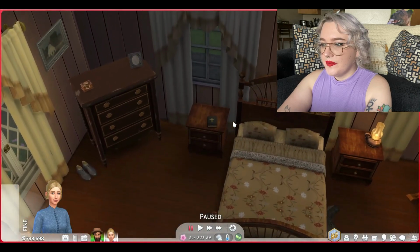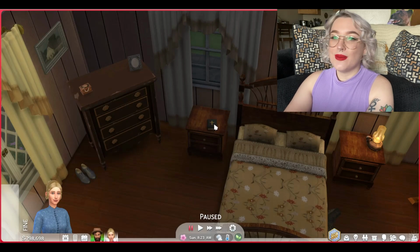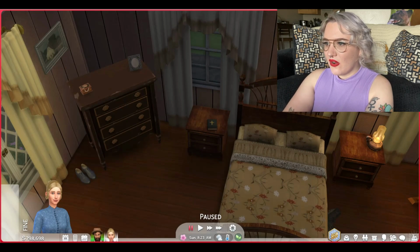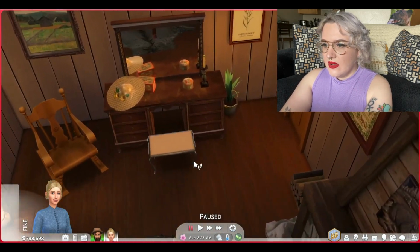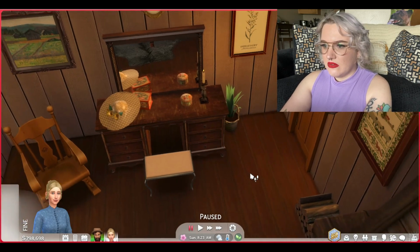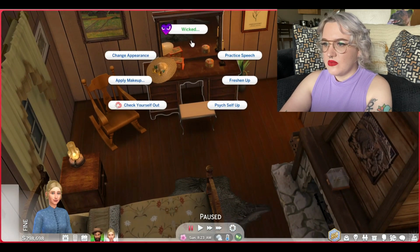Soup's cute. We got a little Bible over here. Just kidding. I know how it's pronounced, you guys. We got a cross over here because people were real religious then. We have this little table for her to get ready at over here, which is really cute. She will not be using it, especially not for Wicked Whims, you little naughty. I don't think she'll use it.